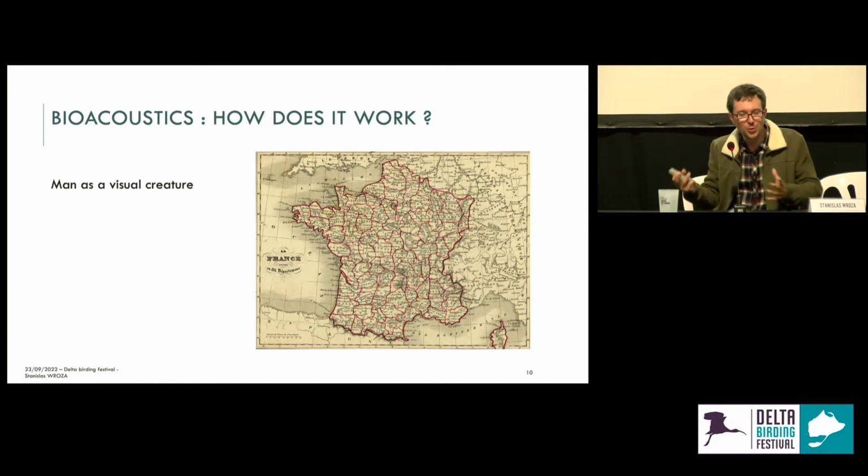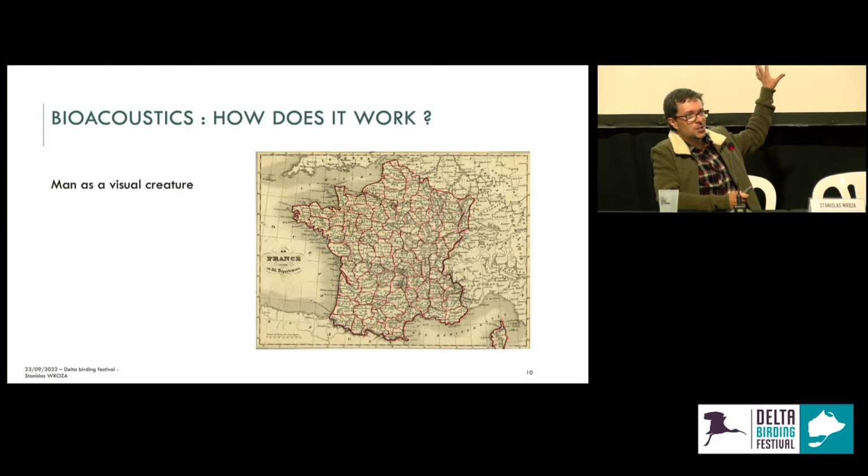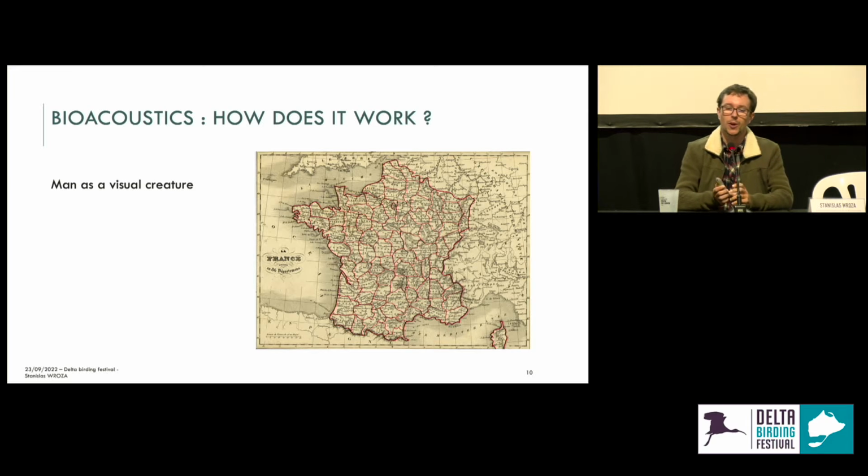Yet, the good news is that we have other senses that are very well developed. One of them, of course, is sight. Your eyes. If you look at a map, there's a huge amount of information on it. Just imagine how long it would take if I had to describe this map by speaking, if you had to listen to this map, if I said, there is this road that goes between this town, it would take a huge amount of time. With your sight, you can very easily find the information you're looking for. And that's exactly what we are going to use in bioacoustics. We are going to convert sounds into images, because it's way easier to analyze a picture than to study a bird's sound.